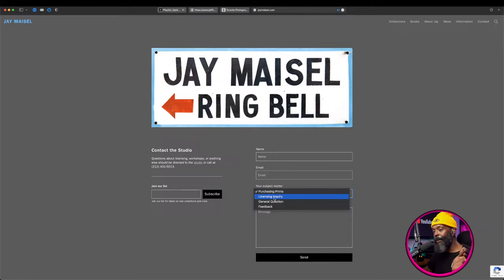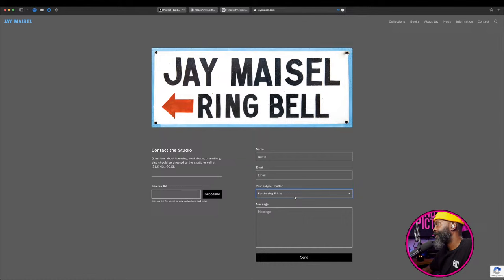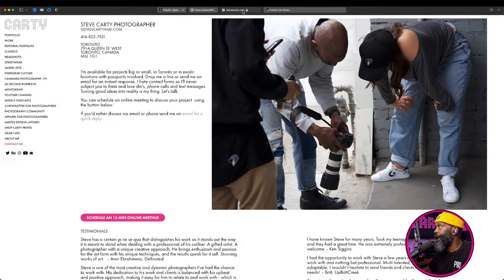If you're not doing a form with the drop-down subject matter, just have people send you an email. The way that I do my contact form is you just click here and it sends me an email, or you can click here to book a 15-minute Zoom chat with me. I make it super easy. So if you're going to do a form, do it that way with the drop down.